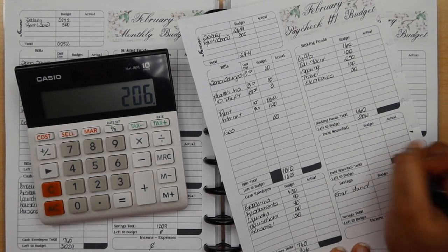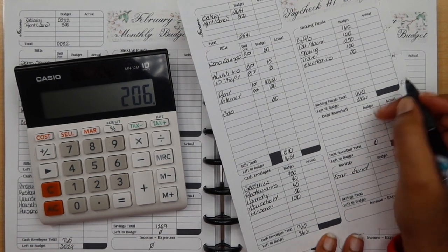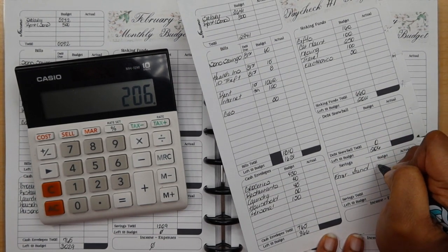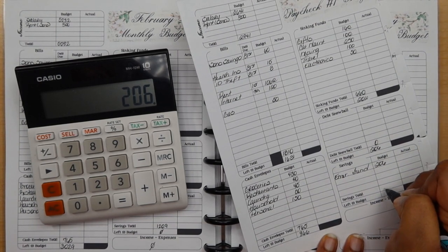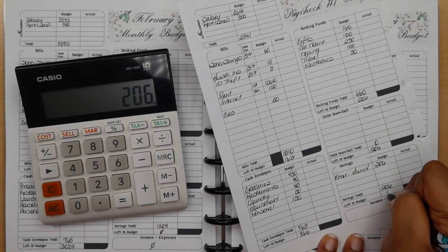So for the debt snowball, I don't have any debt, so I'm going to put a 0 there, and I have 206 left to budget, and so $206 will be added to my emergency fund. And so the savings total is going to be 206, and that should give me a zero-based budget.